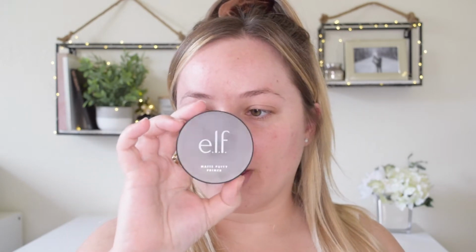Okay, so my face is already moisturized. Today I'm going to go ahead and prime with my e.l.f. Matte Putty Primer. I've only used this one other time since I bought it in my Ulta haul, which I will link up in the eye. So I'm going to use it one more time today. I used it last with products that I don't really know how I feel about. So today I'm going to use my everyday foundation routine and try it out using that.